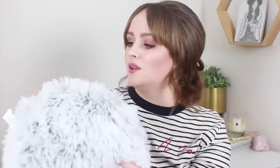Righty, picked up this fluffy circle, a little cushion. My bed at the moment has got the grey Zoella cushion with the cloud, and then a knitted cushion with pom-poms at the corners, so it's very neutral. So this one was £3. Picked that up, I just really liked it. I feel like I need a third cushion on my bed. They did have a pink one as well, but I just went for this one.